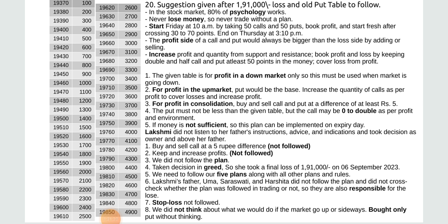20. Suggestion given after 1,91,000 loss and all put table to follow. In the stock market, 80% of it is psychology. Never lose your money, so never trade without a plan. Start Friday at 10 a.m. by taking 50 calls and 50 puts.